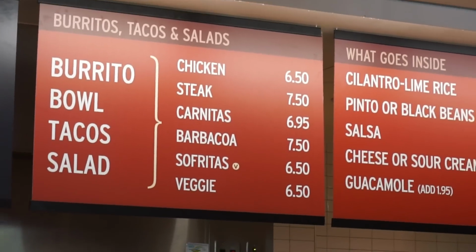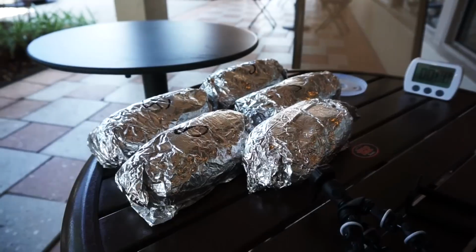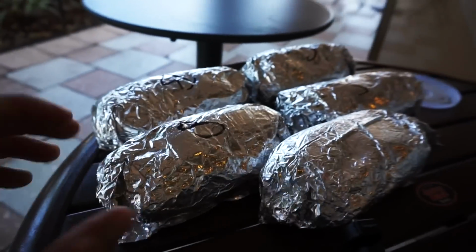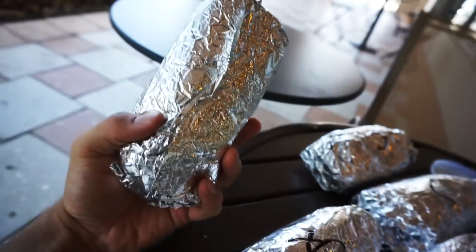So we're gonna go ahead and get 6 of each kind. All right guys, so I did order 5 burritos. These are really heavy. These are huge too. So these are gonna be really hard to eat fast because they're freaking huge.